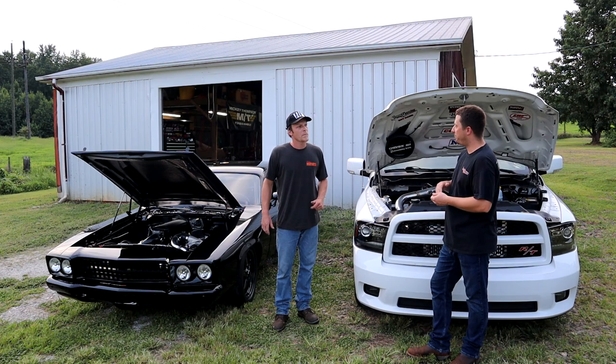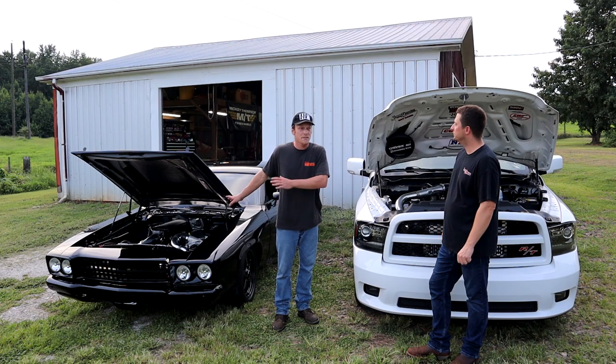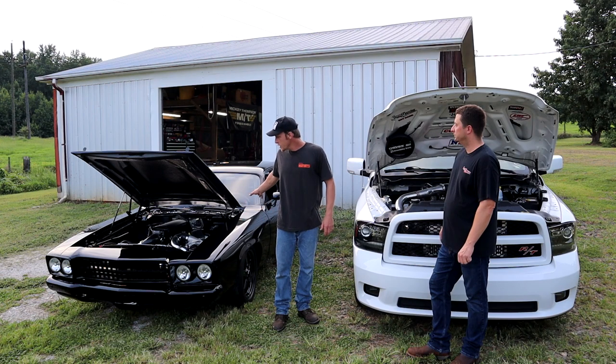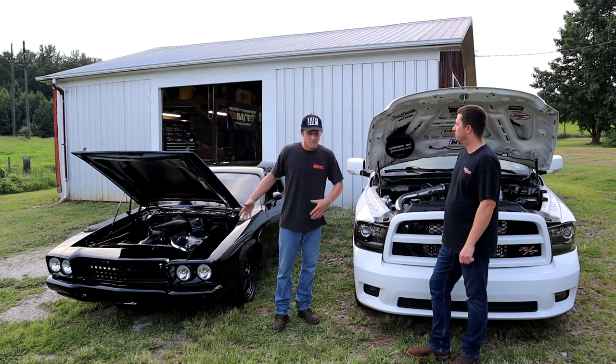Okay. You did all the body work? All fabrication, all bodywork. Any kind of modifications you see done to the bumpers and everything, I did. I built the four link. The whole nine yards. I had a good friend that does paint on the side, and he's the one who painted it.